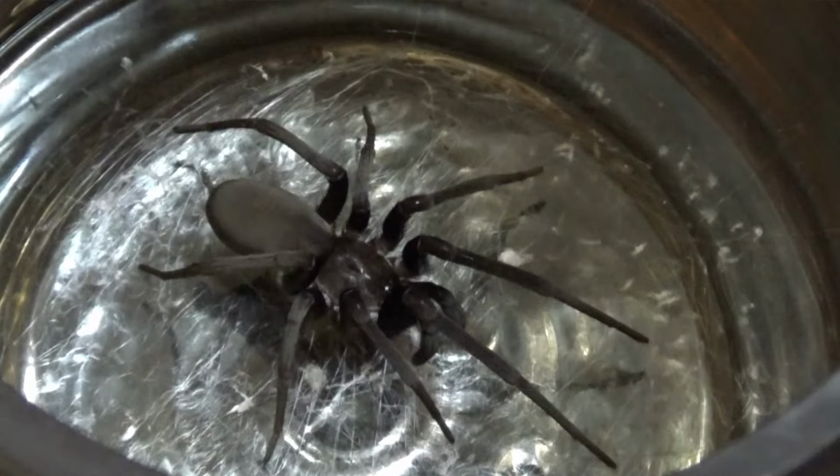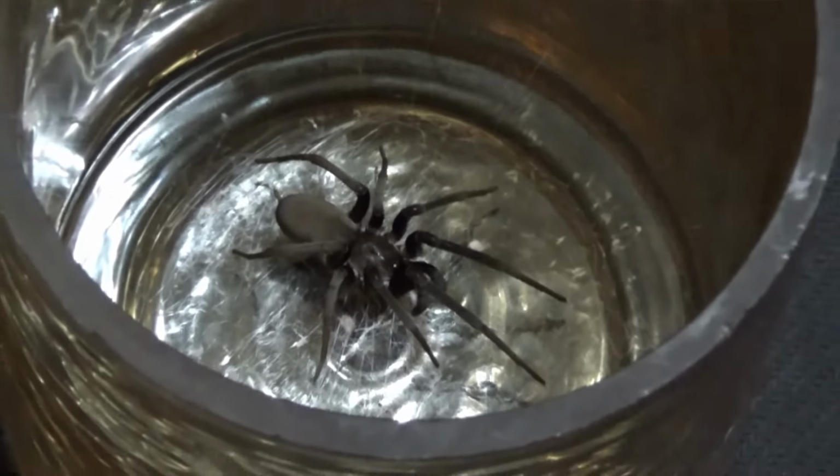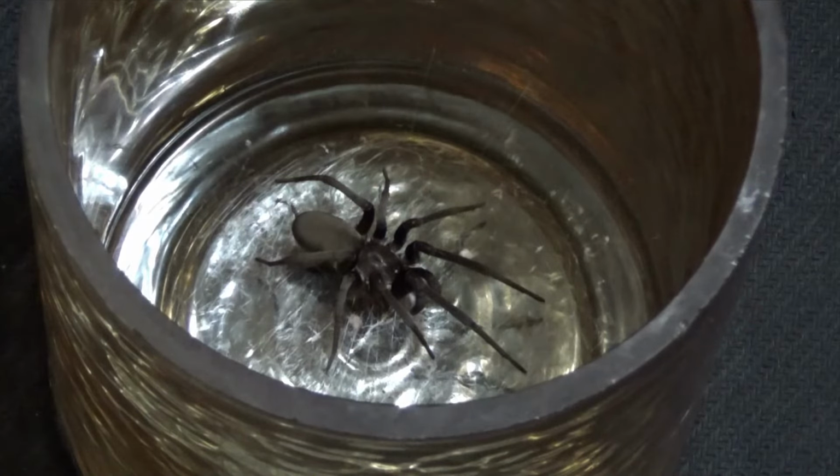Let's see if she'll let me handle her. Now, I don't have a proper enclosure for her yet. I've ordered it. It's on the way. It's not the kind of thing I can just hop into PetSmart and buy. Can't just jump into Petco and snag one. It's a very specific enclosure with very specific engineering and architecture to hold these spiders.